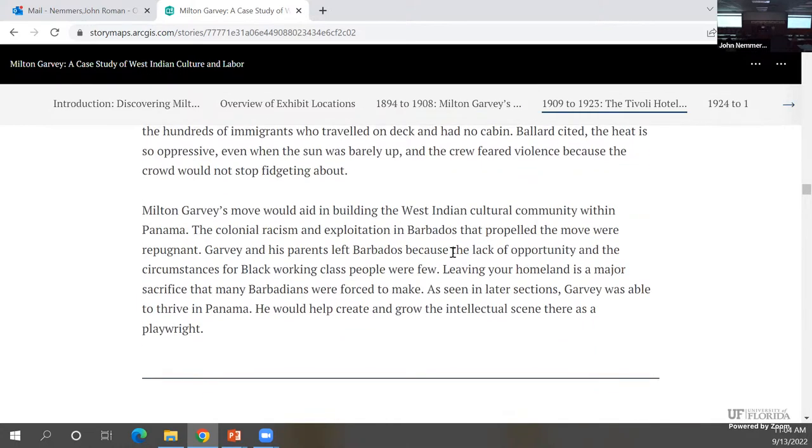Milton Garvey's move would help aid in building the West Indian cultural community within Panama. And while the circumstances that aided the move were repugnant, Garvey and all those who migrated would have helped shift the social power to the Black Barbadian working class. As we will illustrate in later sections, Garvey was able to thrive in Panama and grow the intellectual scene there. I'll now be passing off to my colleague, Danilo.